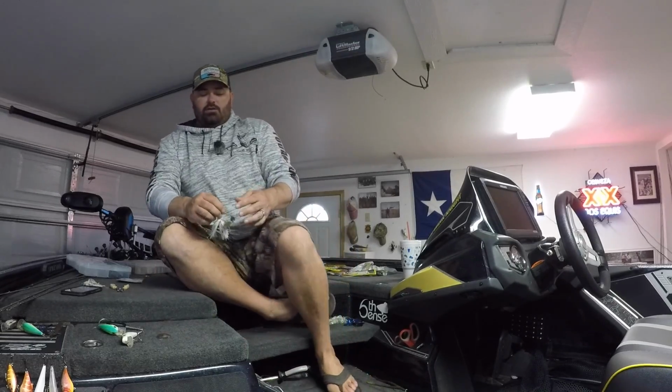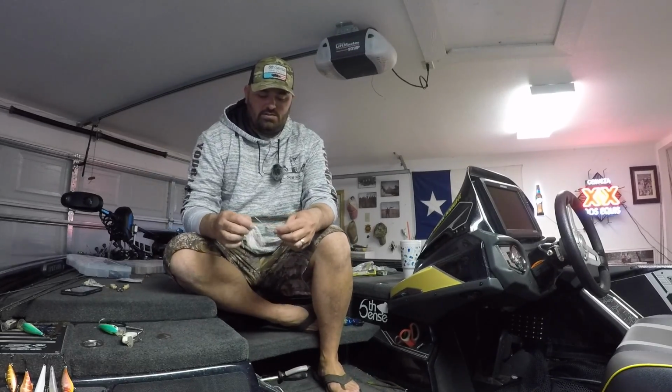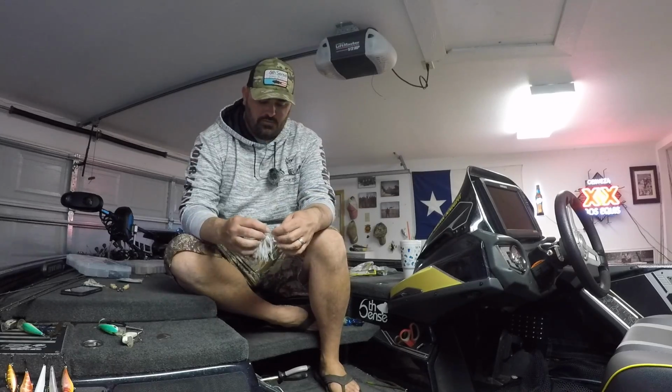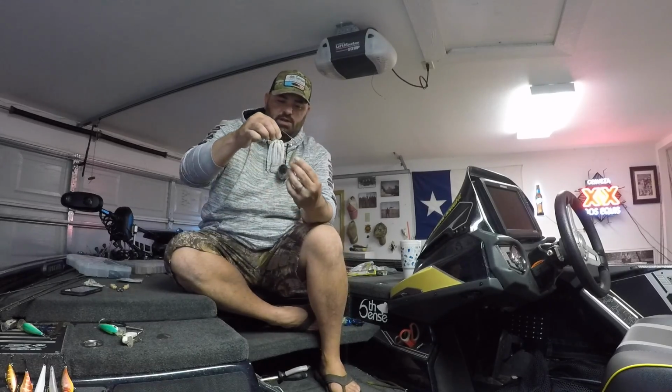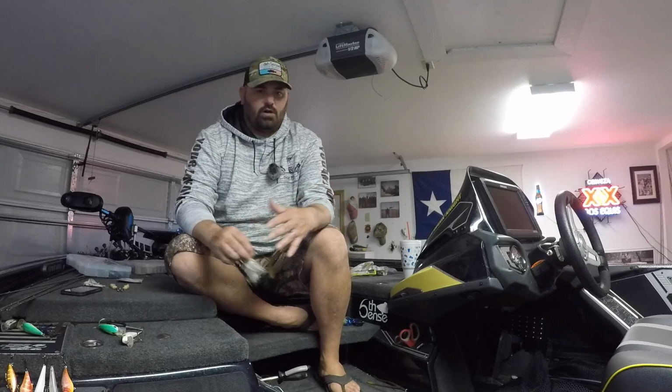Okay, first hack I'm going to go over. One of the old time tested, traditional, caught tons of fish over the years baits is a spinner bait. And this is just kind of your normal standard 3/8 ounce spinner bait. It's got a small willow blade, a little Colorado blade. Great bait. Caught a lot of fish.